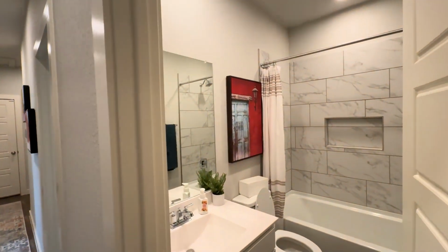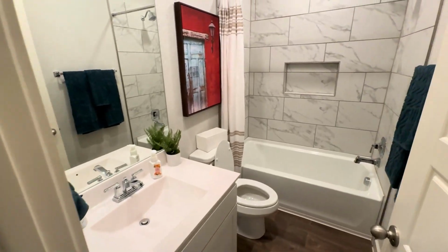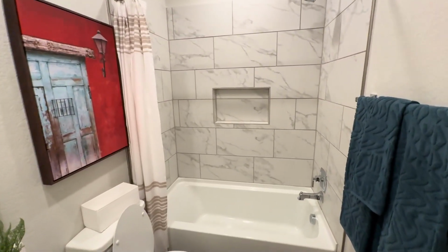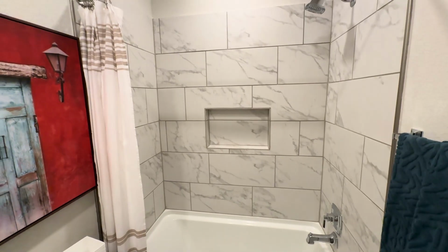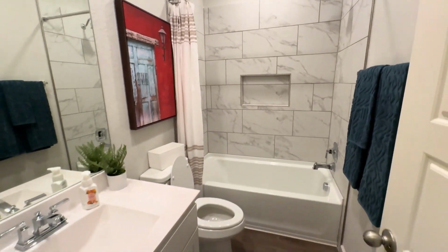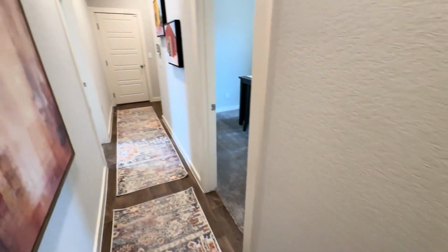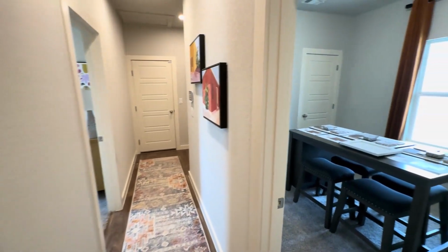You're in your next bathroom over here, single vanity, which is really pretty. Again, they're following that tile that was in our primary bathroom earlier. So you're not skipping out on elegance when it comes to your guest bathrooms, which I'm absolutely obsessed with. Again, this flooring just follows everything. You're not skipping out on luxury, and that is my favorite part about this builder.